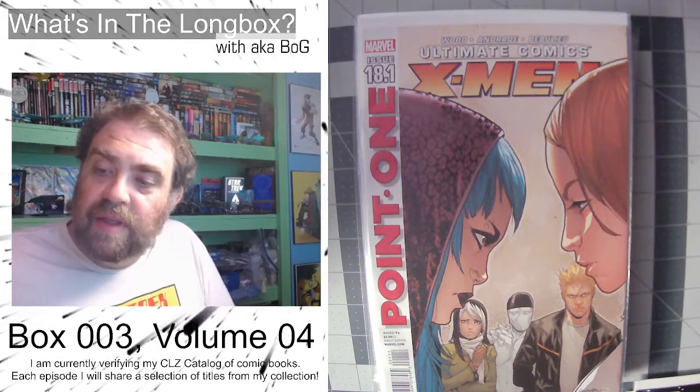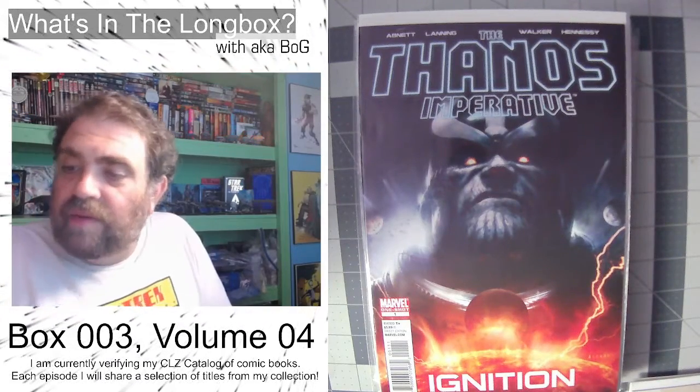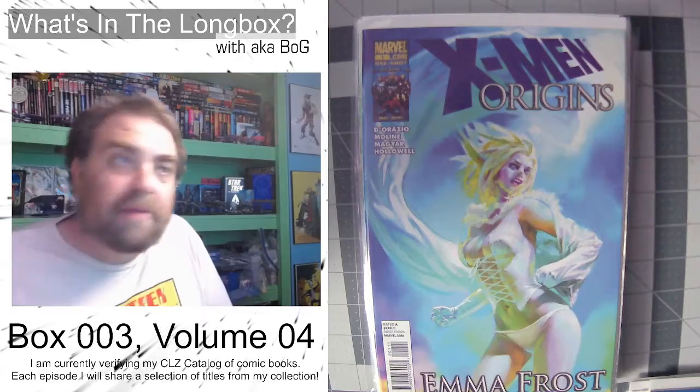Ultimate Comics X-Men, point 1, issue 18.1. Honestly, the less we say about Ultimate Comics X-Men, the better. It was bad comics. We got the Thanos Imperative Ignition one-shot. Cool cover there with Thanos, for sure. Got the Heroic Age Avengers issue number 1 with some terrible John Romita art. I'm not a big fan of his style, but the Heroic Age was pretty fun. I liked it. X-Men Origins one-shot, Emma Frost, pretty cool cover there, very colorful, not bad, I like that one.